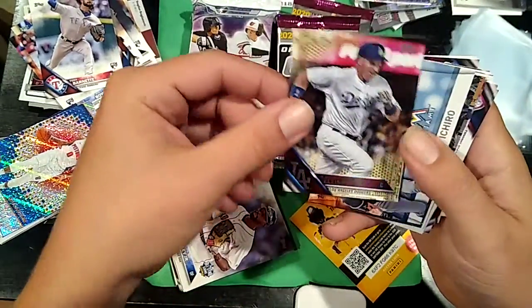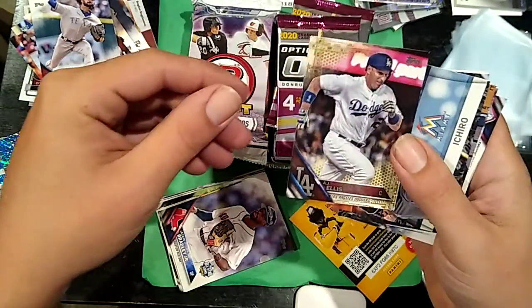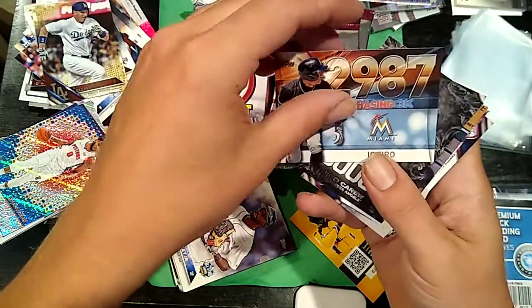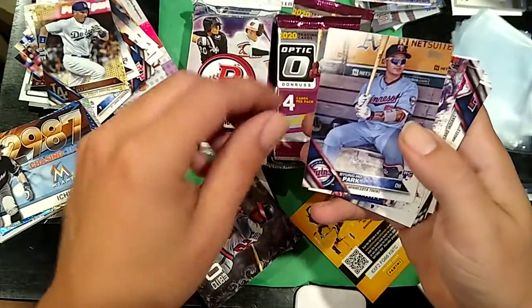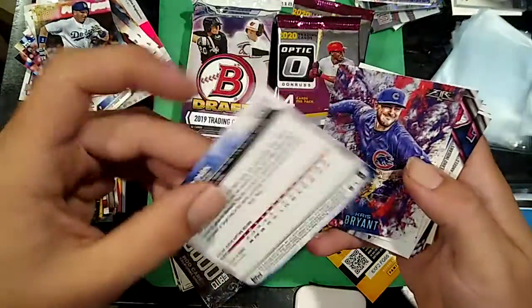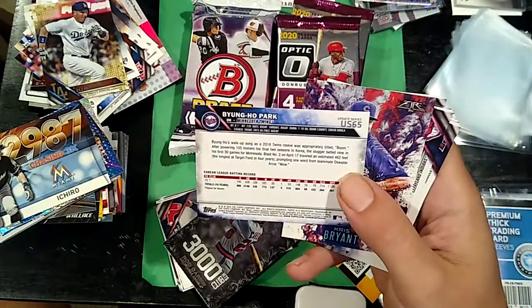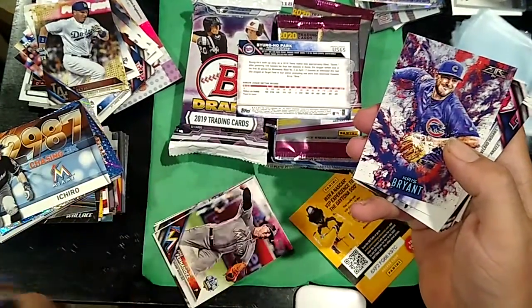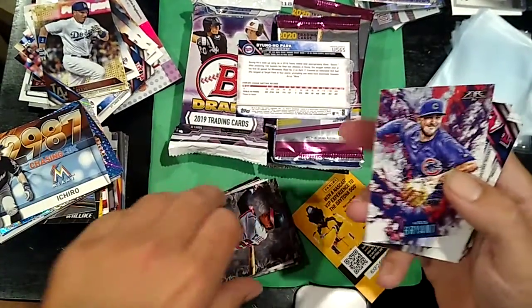A gold, is that gold or just hollow foil? No, it's gold, of AJ Ellis for the Dodgers. Ichiro, chasing 3K, Rod Carew, Byung-Ho Park. That might be an image variation. Let's see, that one has number 35 on the back, and the base has number 14. So, yep, a Byung-Ho Park image variation rookie.